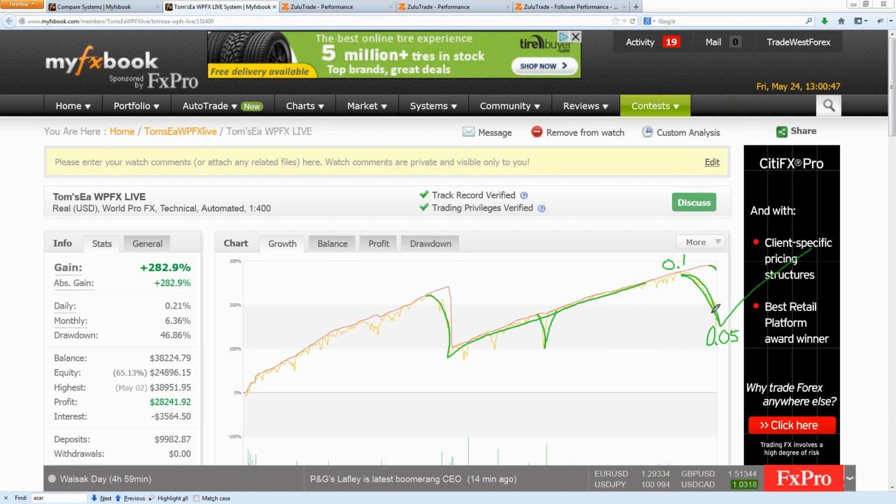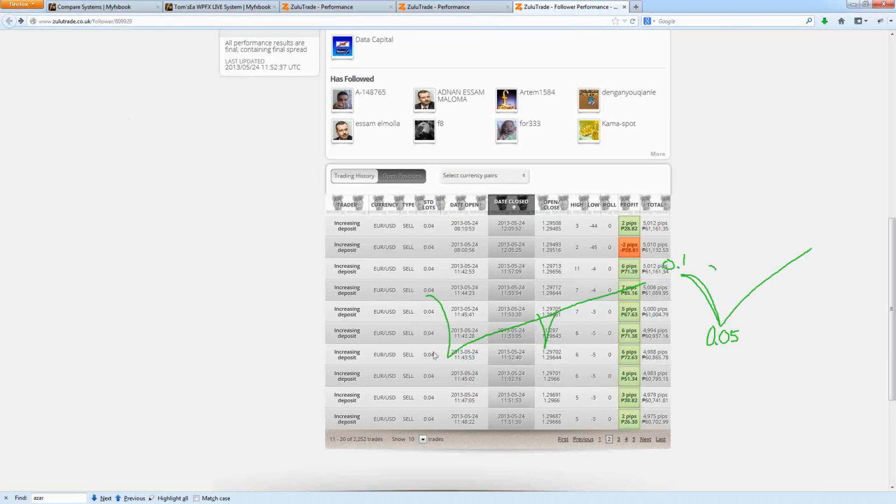Do you guys follow what I'm talking about here with timing? It's kind of like money management mixed with waiting, kind of like watching the markets. It's a very effective strategy. As you can see, some of these followers on Zulu, like I've been showing you, are doing that very effectively.